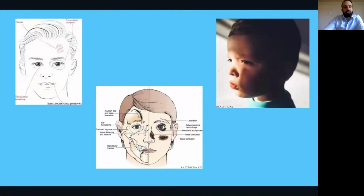The reason why the extraoral evaluation is important is because a lot of the times these injuries are related to falls or sports or motor vehicle accidents. So it's more likely that it's not just the teeth. However, as a dentist, our focus usually is, oh, that front tooth is broken. However, we don't want to stop there. We want to assess everything. And I always start with the outside assessment.